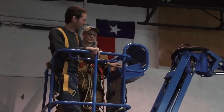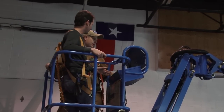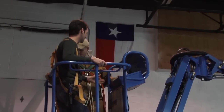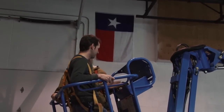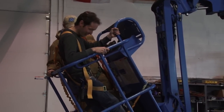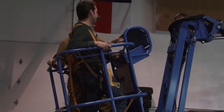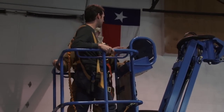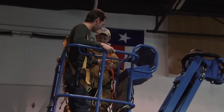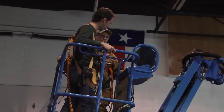Now, what are other ones we have? Well, we have our bucket tilt now, which will make more sense. Yeah, that makes a lot more sense now that we're up here. We can dip down a little bit here. Why would you need to do that? Because I've noticed no matter where we move this, it automatically does that, the further back it goes. Okay, that's kind of weird.